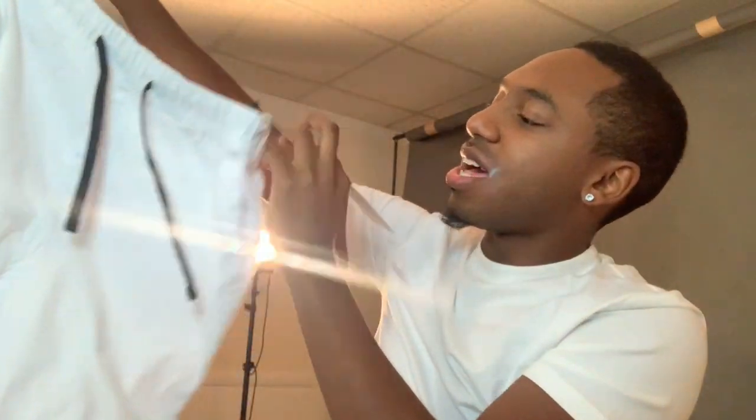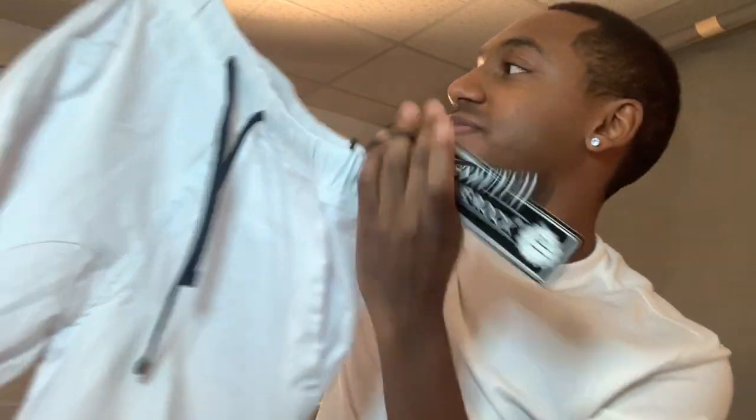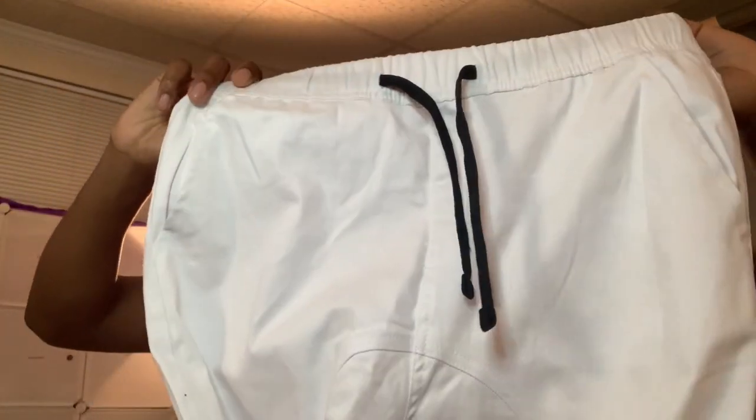All right. But anyway, this is coming from True Rock. This is a stretch right here. This is a size S. On the site, they give you the option of small, medium, large, extra large, or whatnot. So it's really universal. But this one is pretty freaking dope.